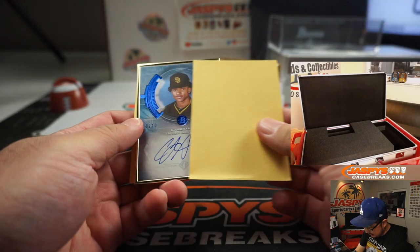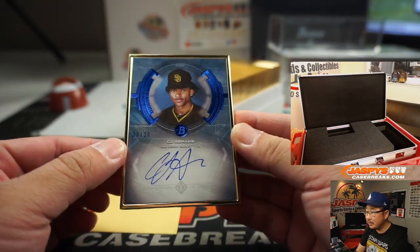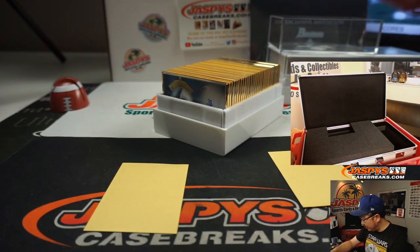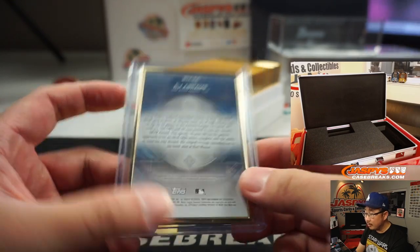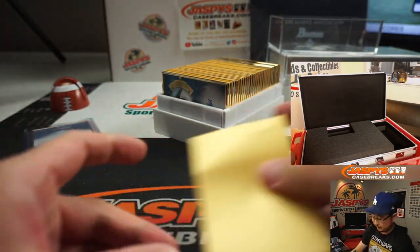First one out of the gate is going to be a 10 out of 10 CJ Abrams. Remember, this is Bowman, so it's going to be these future prospects. This is a future middle infield prospect for the Padres. So I'm going to flip this over. Here, you can take a look right there. There you go. I'm going to type them in the order that they're pulled.